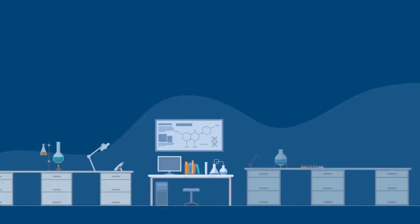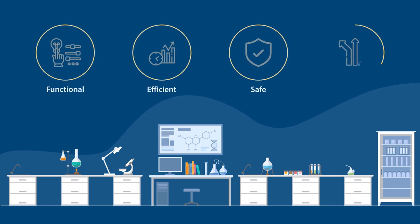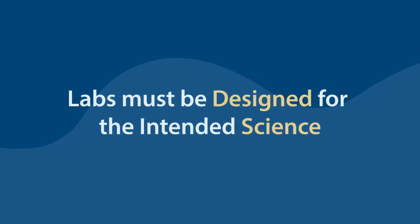A laboratory has many needs. It must be functional, efficient, safe, and flexible. Most importantly, labs must be designed to meet the specific requirements of the science it is intended for.